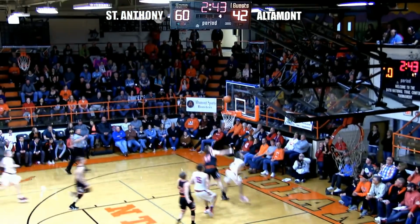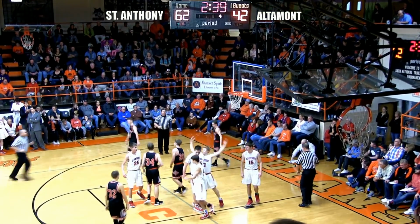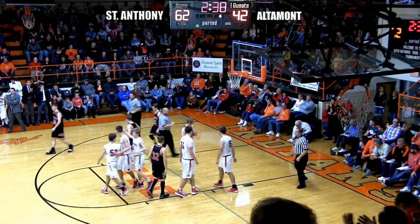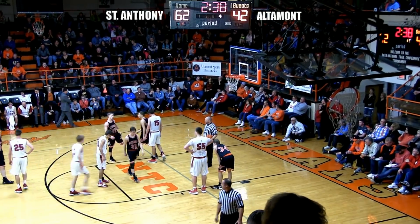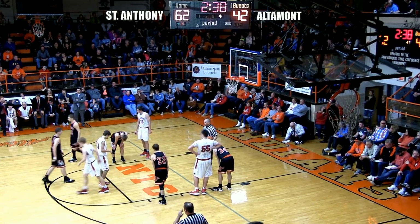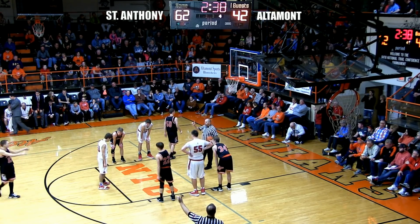Here's a steal. Yarhouse got his pocket picked by Antrim. Antrim puts it up, and he got it, and he drew the foul. Logan Antrim with 5, and he has the and one coming, and there's back to the 20-point lead. Yeah, Logan Antrim with a great steal, and then he just explodes. He's so quick to the basket. If he's even, he's leaving.